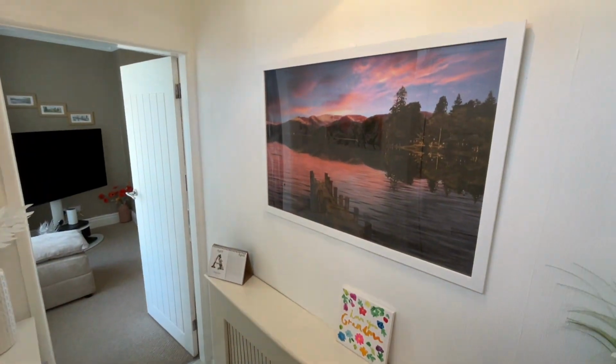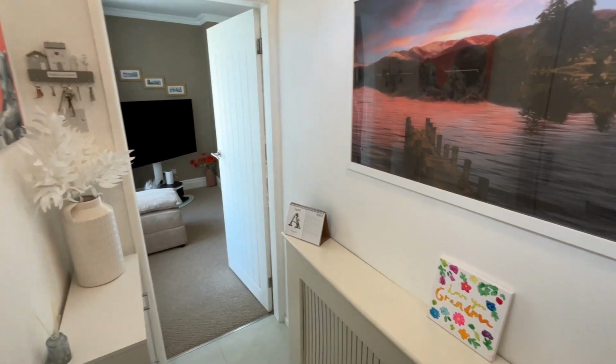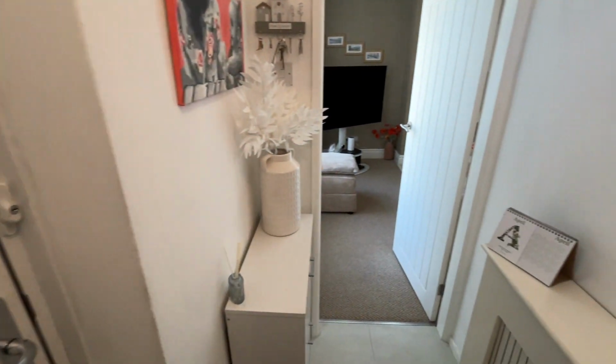Welcome into 126 Crossdale Road. Beautiful home I've got for you here. So here we are in the entrance hallway. We've got a door here which has great storage there. Lovely flooring, tile floor there. I see a door to the outside.